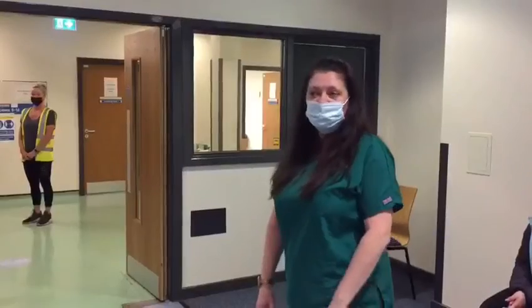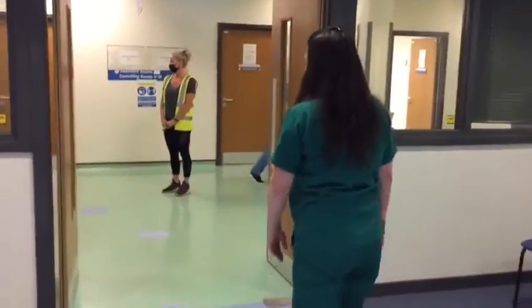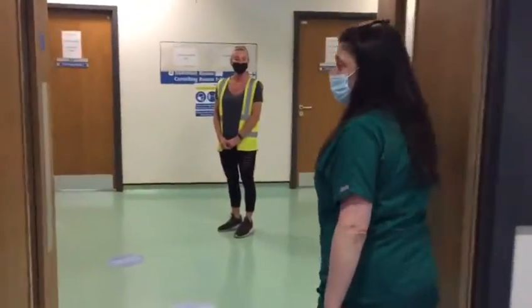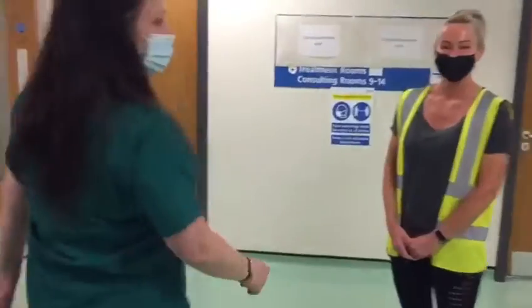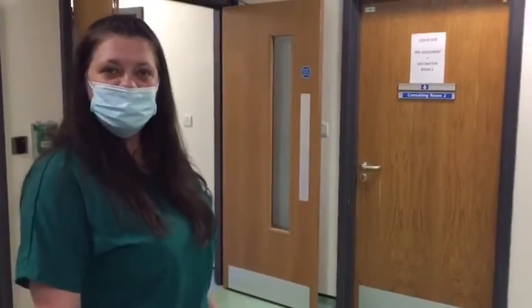So once the patient's booked in at the check-in, what happens is we take them through to the corridor where there's another marshal who directs them. So the marshal here will direct them into the rooms that are free with the vaccinators.